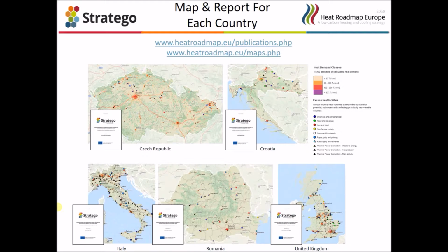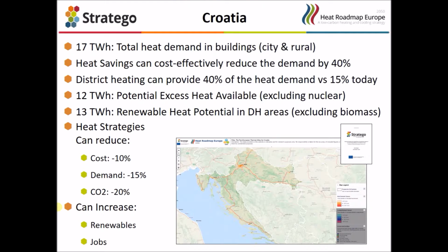Another very interesting feature that we have available is the summary overview, or the fact sheet, as we like to call it, for each of those countries. It summarizes some of the most interesting numbers available for each of the countries. The first thing it summarizes is the total heat demand that's currently required in that country. So for example, in Croatia, we can see that the heat demand is 17 terawatt hours per year.